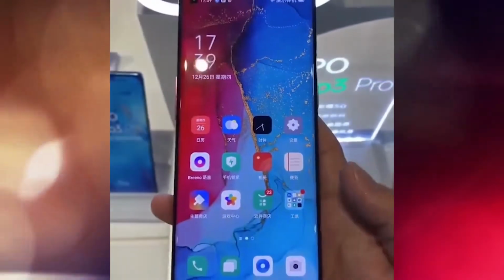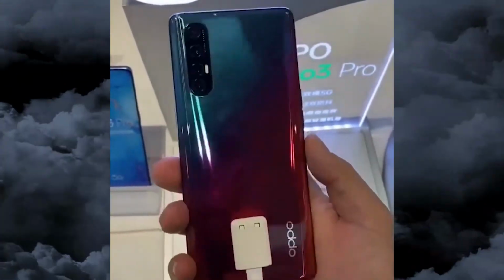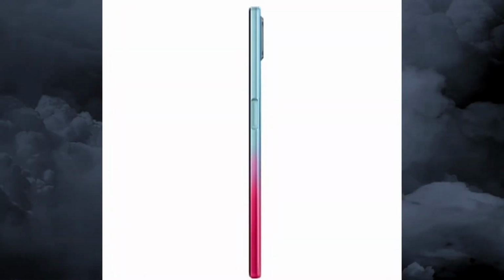China Telecom does not reveal the battery size of the Oppo A72 5G, but TENAA says it will pack a 3945 mAh cell, whereas the reliable Chinese tipster Digital Chat Station claims it will be a 4040 mAh battery with 18-watt fast charging support.